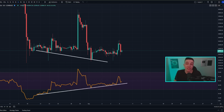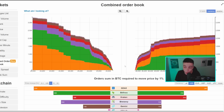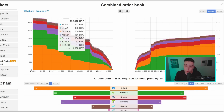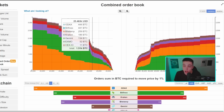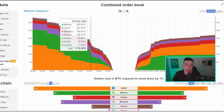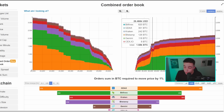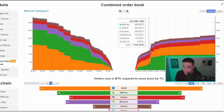And as for support and resistance, looking at the Bitcoin order books, right now we still have a decent amount of buy orders sitting in between around 25.4k to 25.5k. And so that price range right there should act as a bit of short-term support for the price of Bitcoin. And as for resistance, we should expect a decent amount of resistance in between around 26.3k to 26.5k, because we do have a decent amount of sell orders in that price range.